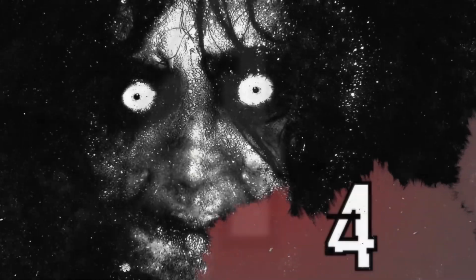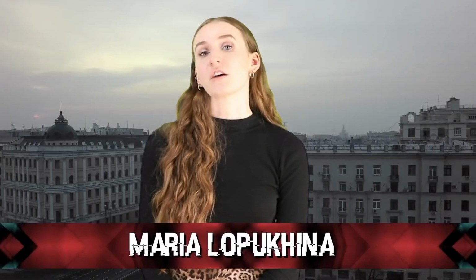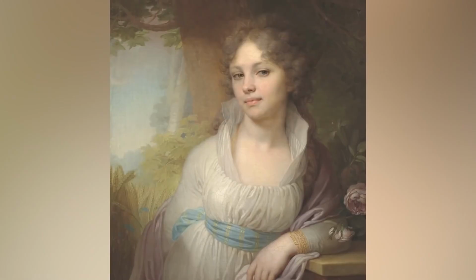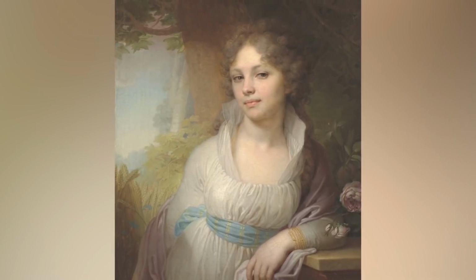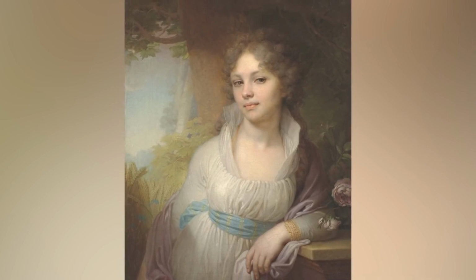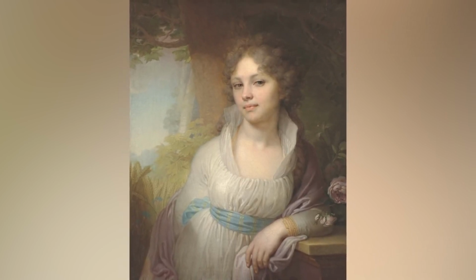In our 4th spot, we have Maria Lopukina. This is a portrait of Maria Lopukina, a young Russian woman who sadly died of tuberculosis. The painting was made in 1797, a few years before her passing, and now it's said that her restless soul haunts the painting. In fact, it's so cursed that bad luck will fall on whoever looks directly at the painting. It was said that the painting contains some kind of power that can cause healthy young girls to die randomly. In fact, this has happened so often that people are convinced that the portrait actually steals the souls of the girls and traps them inside the painting.